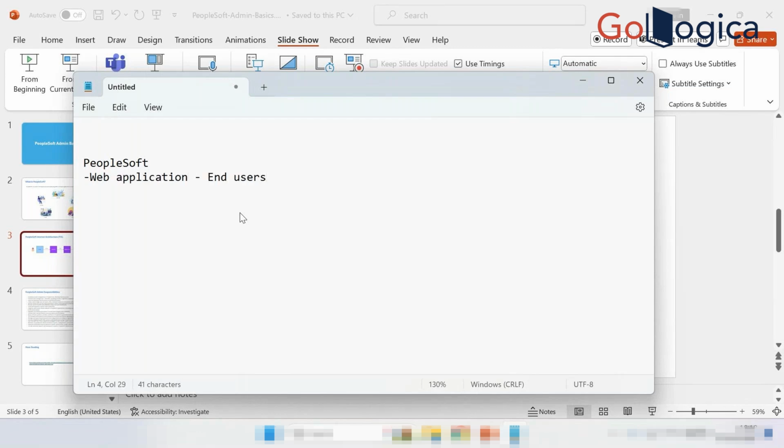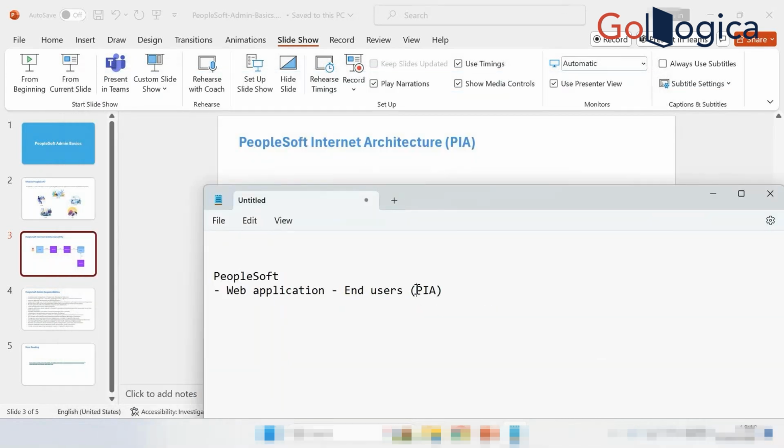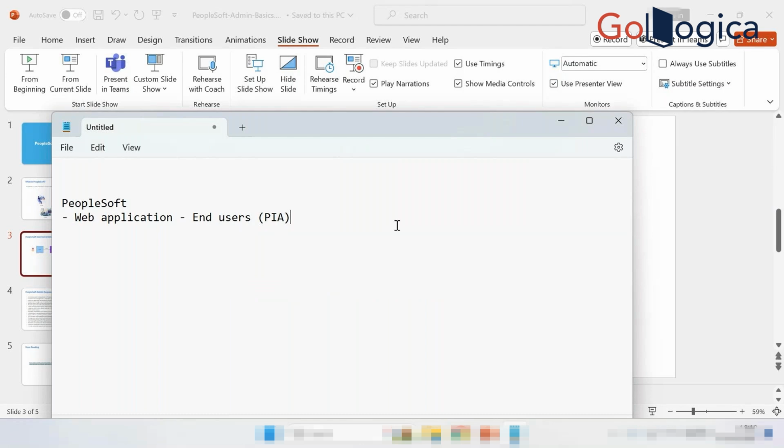So PeopleSoft is a complete product and it has different components inside it. And one of the components is the web application, which is accessed by the end users. And we generally call it PIA. So at work, you would see people saying, hey, PIA is down. When they say PIA is down, your web application is not accessible. That is what they mean. So PIA also stands for PeopleSoft Internet Architecture, right? So this is the first component in PeopleSoft.